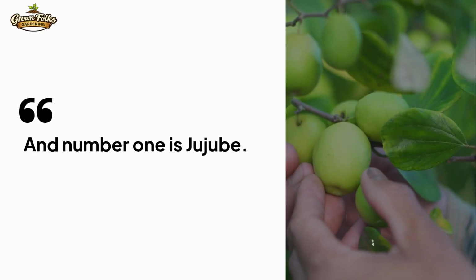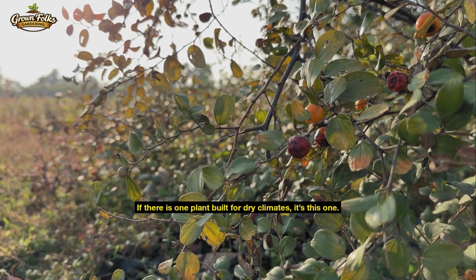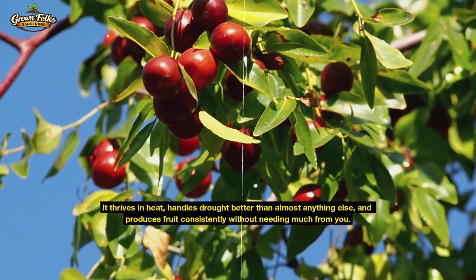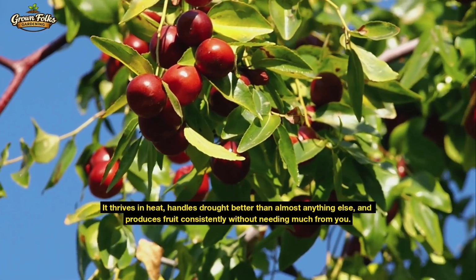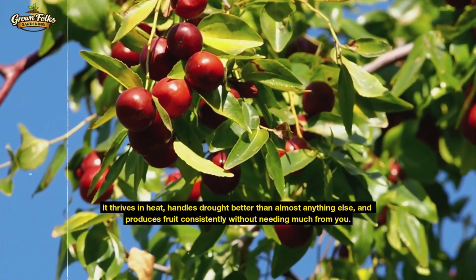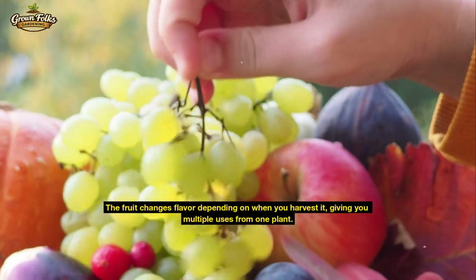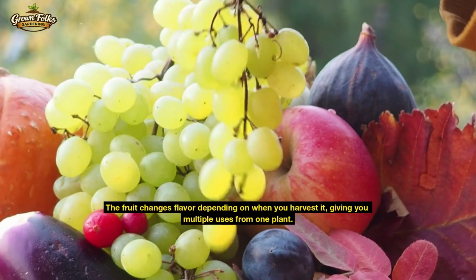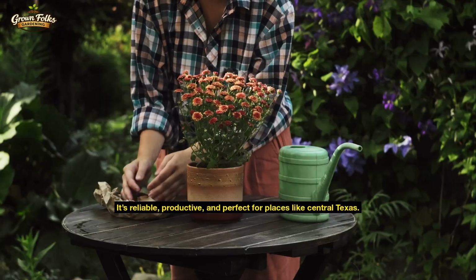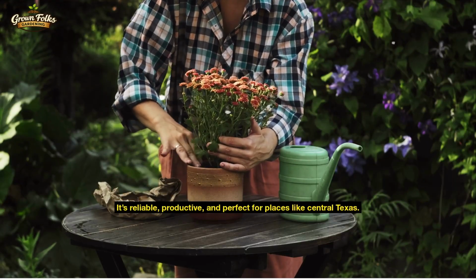And number 1 is jujube. If there is one plant built for dry climates, it's this one. It thrives in heat, handles drought better than almost anything else, and produces fruit consistently without needing much from you. The fruit changes flavor depending on when you harvest it, giving you multiple uses from one plant. It's reliable, productive, and perfect for places like Central Texas.